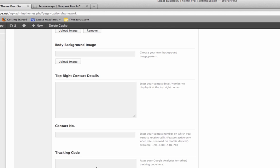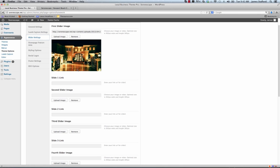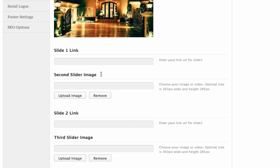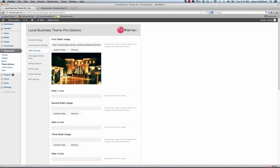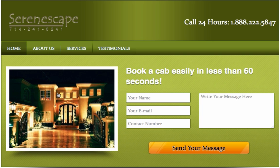Okay, let's go to slider settings. This is really cool. With the free theme, you only get one option for this. With this one, you get seven. So pretty self-explanatory here. You basically upload your image and provide a link to that image if you want to link to a page, and I think I showed you that earlier. If not, I'll show you how to do that again. So you can link these images to specific pages, or wherever you'd like them to go once they click that image. Homepage. Say on your homepage here, you had this image right here linked to exterior home landscape lighting design at night or something like that. That would take them to that page if you had a link to that page in this image.